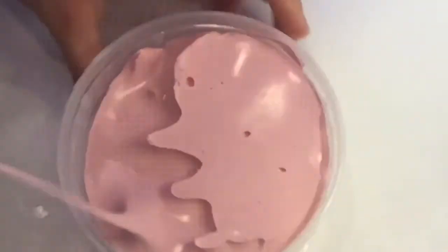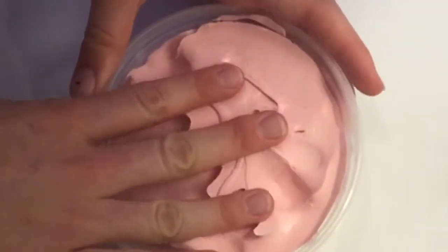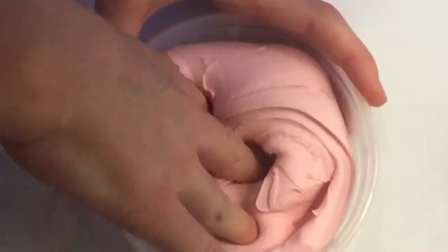Now here we have an example of the custom butter slime, and I did already stock the custom butter slime, and it's been really popular. Multiple people already have it in their cart, and you get to choose your color and scent for the butter slime. This one is pink mint scented, and it's just an example, but I have tons of scents you can choose from, so yeah.